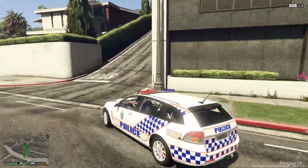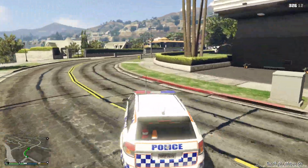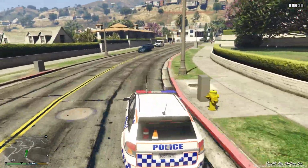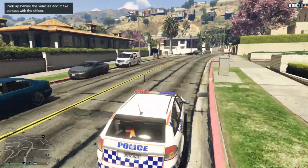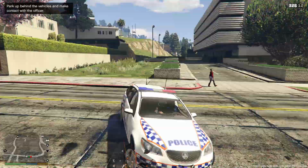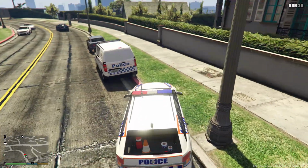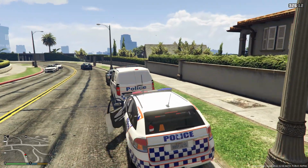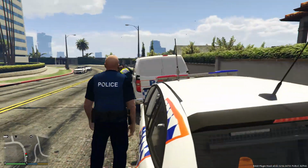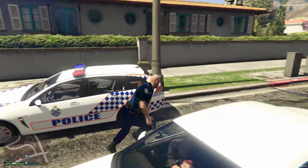Alright, it's an interesting road up in Beverly Hills, or Vinewood Hills, whatever you want to call it. Okay, we've got a Queensland Police Hilux. How cool is that? What did I just hit? Very confused about that. Alright, let's get out with this one and get our stun gun out. Taser. Oh crap. Holy crap.